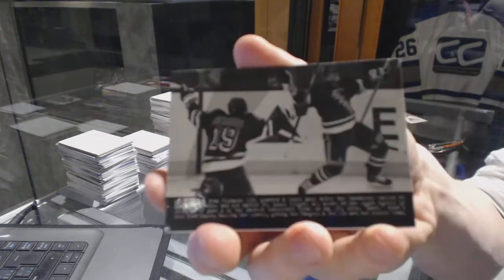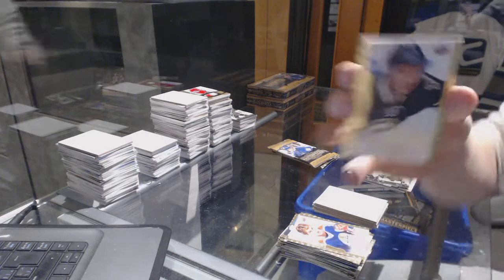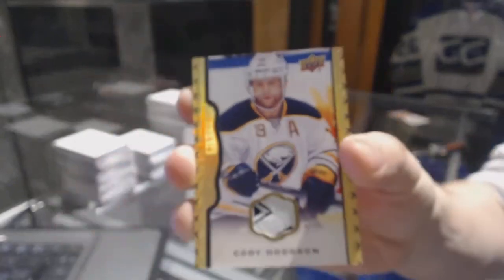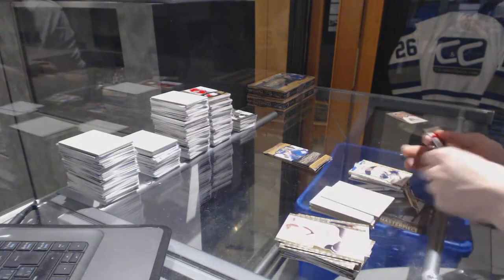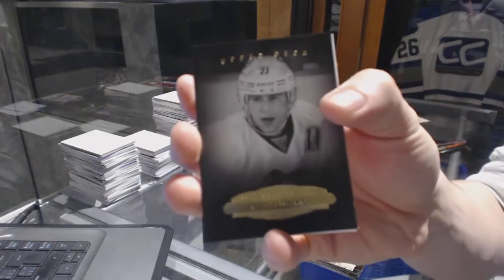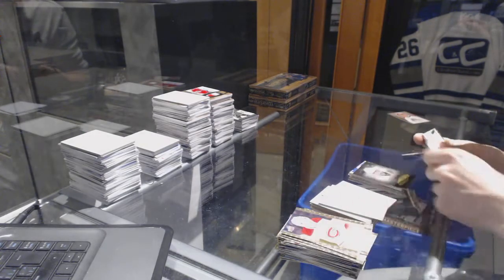Wire photo for the New York Rangers, Brad Richards and Martin St. Louis. We've got a rookie for the St. Louis Blues, Ty Rattie. And a base patch, number 33 of 35 for the Buffalo Sabres, Cody Hodgson. Base. Black and white portrait for the Pittsburgh Penguins, Evgeni Malkin. And we've got base.